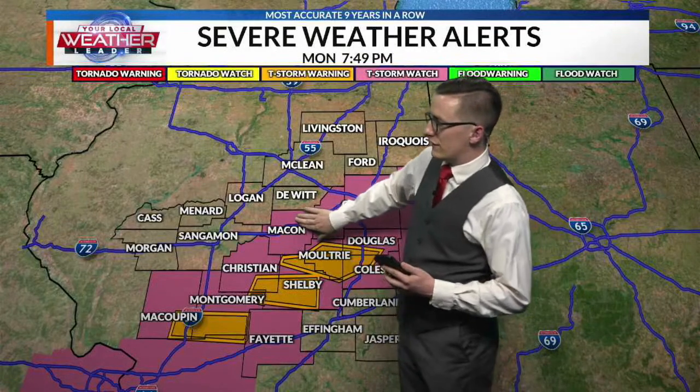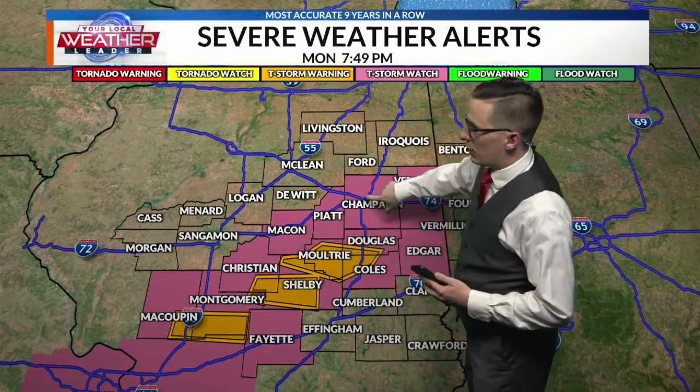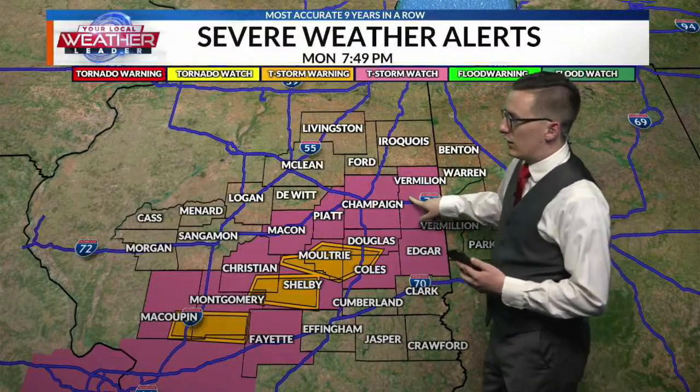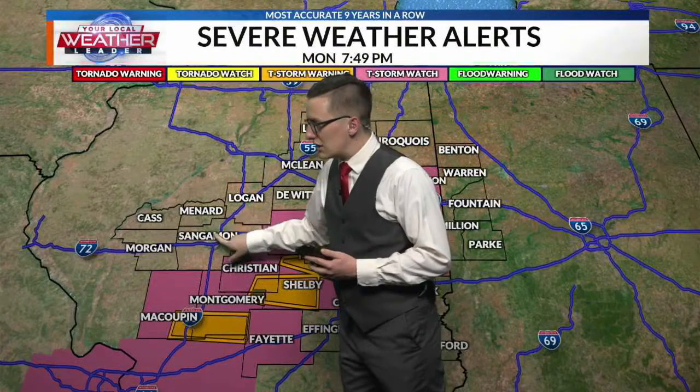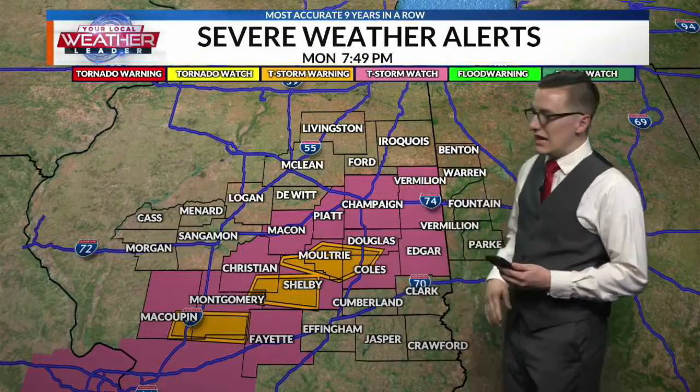I think we can say all clear for Macon County at this point. The storms have pushed out. There still is the watch in place. We're going to keep it for Champaign and Vermilion for a little while longer, but we've dropped DeWitt, Logan, Menard, Sangamon, Morgan, and Cass counties, no longer under that severe thunderstorm watch, and hopefully by the time we get to 9 o'clock, we won't have to extend it.